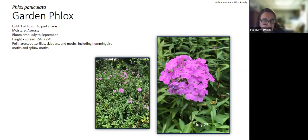So unlike the woodland phlox, the garden phlox is a full sun to only part shade plant. So it does best in full sun. In fact, because of its susceptibility to powdery mildew, it's probably a little bit better if you do have it in sun, and manage the planting so that it doesn't become too dense. I do some editing on this just to thin it down to make sure that I maintain good airflow and good rapid drying conditions, because this is one that is susceptible to powdery mildew, like some of the monardas are as well, but this one definitely is.